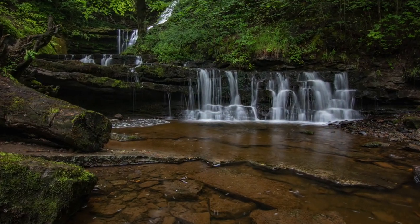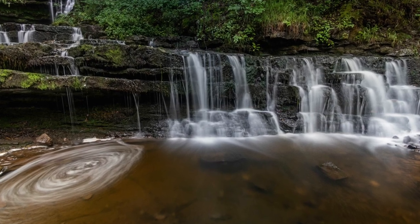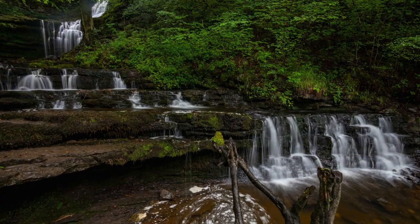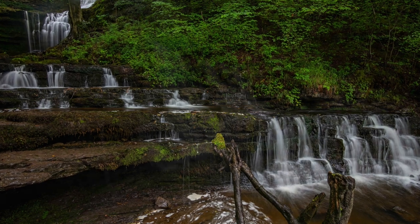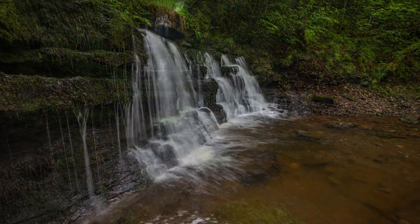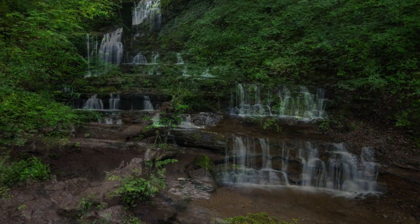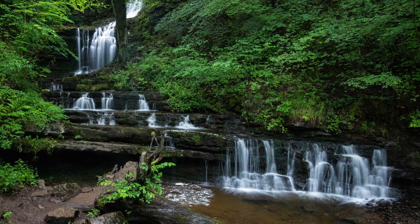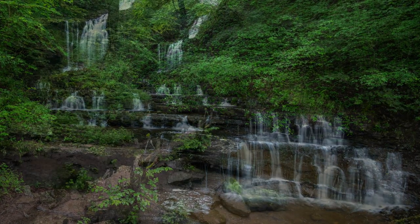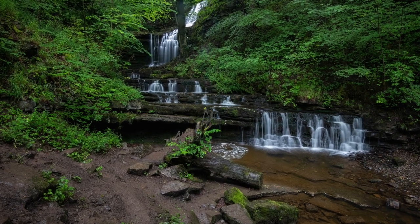I'm going to head back up to the top, jump back in the car, and then go and park it up. Get the bags on and get a move on. It's getting a bit late now. It's about 6 o'clock-ish now. So time's against us at the moment to try and get to our camp spot.